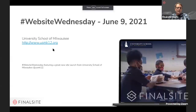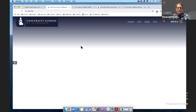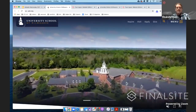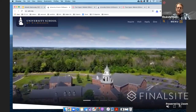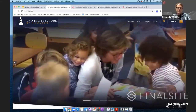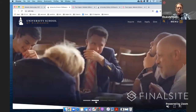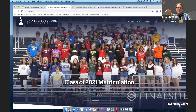So today I'm featuring University School of Milwaukee. Let me open it up here. Really great site, best-in-class design. What's nice is there's a little sound option, so if you want, on your own, go here and check it out. But it also has some nice toggles to featured news.